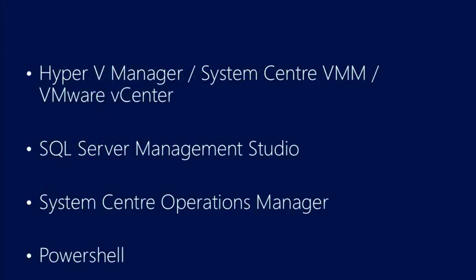Tools for this: the Hyper-V Manager that comes as part of Windows Server 2012, 2012 R2, Windows 8 and Windows 8.1. For those who don't know, Windows 8 Pro and Windows 8.1 Pro both include Hyper-V.